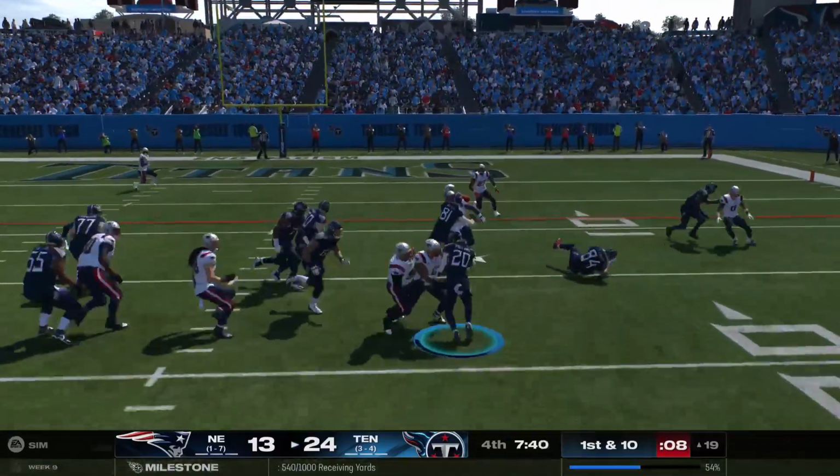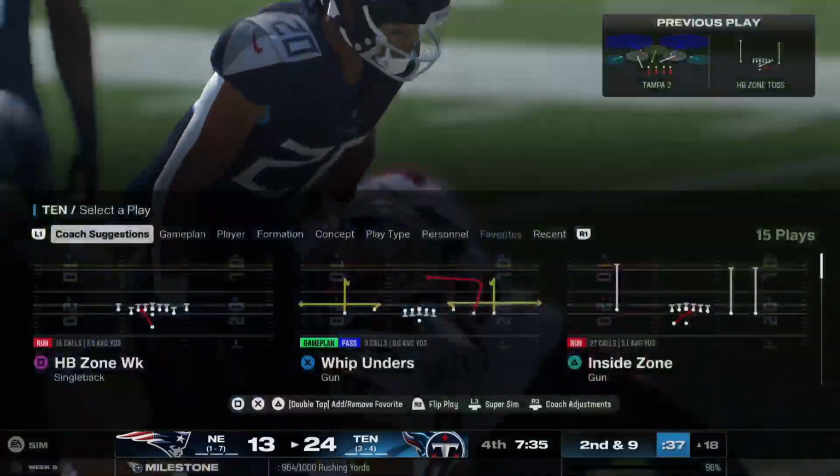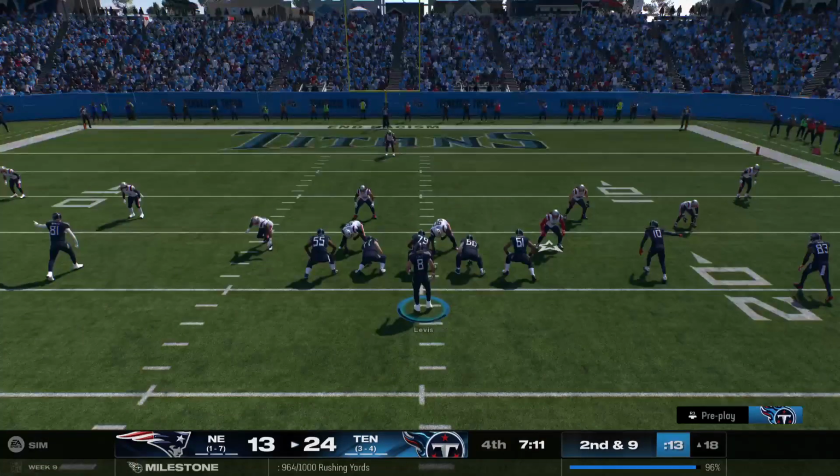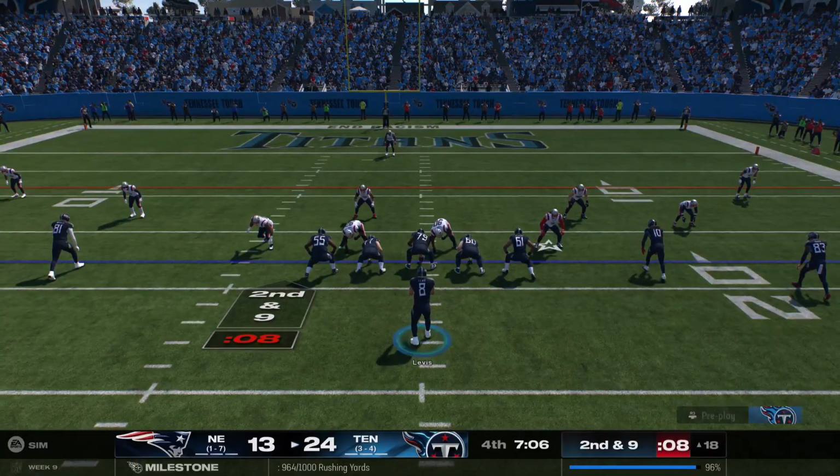They toss it down to Pollard, and he'll get this down only to the 18. Just a yard on the 1st down carry, so it's 2nd and 9. A gain of a yard brings up 2nd and 9.